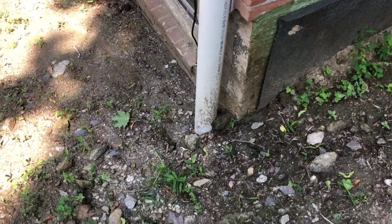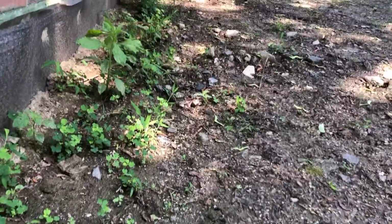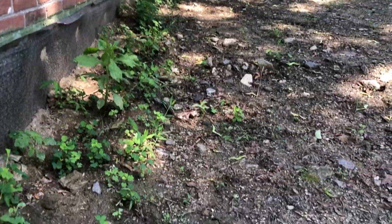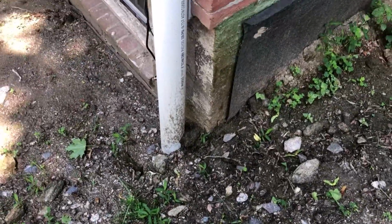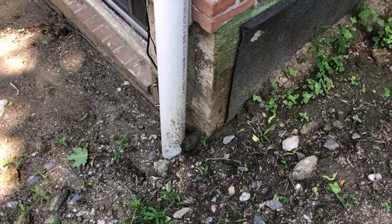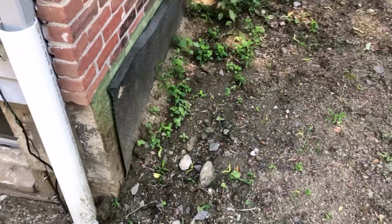We've had some crazy rainstorms here. As you can see, the water coming off the gutters is coming down and making a rut. I don't know if you can see that. And no water in the basement. And I know my customer likes flowers, so I'm thinking about doing some planter boxes here.